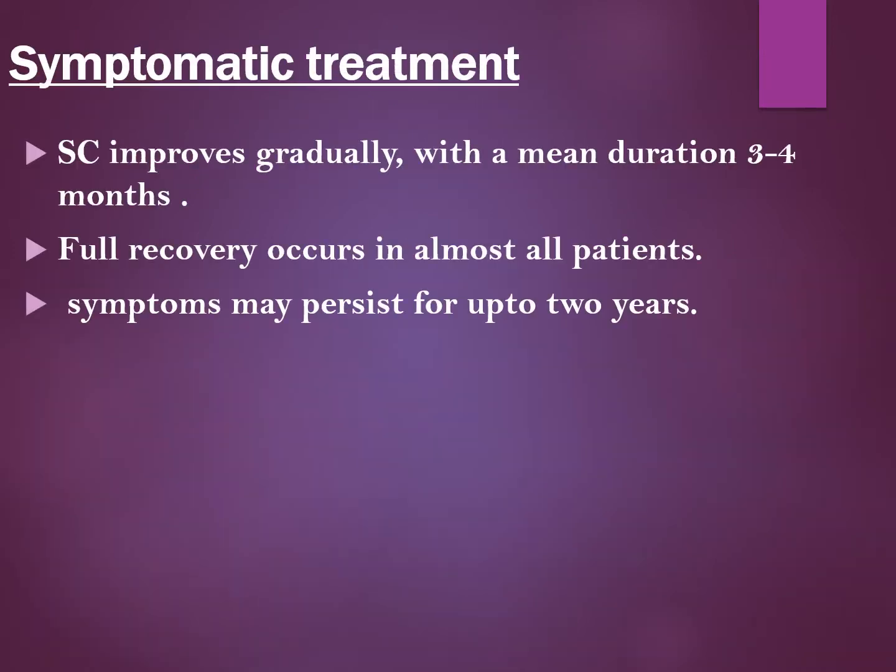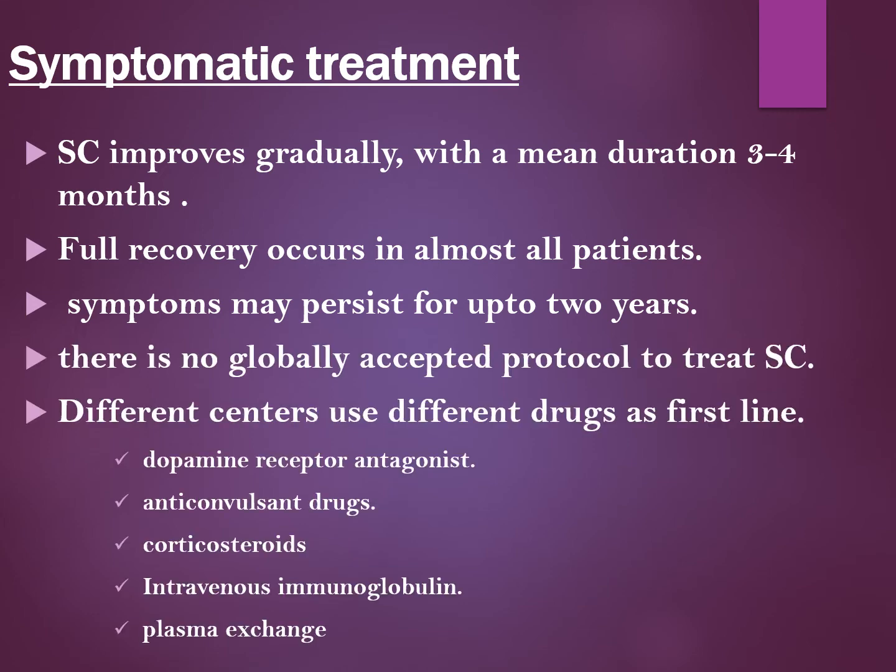When we see the symptomatic treatment, Sydenham's chorea improves gradually, with a mean duration of 3 to 4 months. Full recovery occurs in almost all patients, and the symptoms may persist for up to 2 years in a few patients. There is no globally accepted protocol to treat Sydenham's chorea, and different centers use different drugs as a first line. Some use dopamine receptor antagonists, some use anticonvulsant drugs, some use corticosteroids, others use IVIG or plasma, and also plasma exchange for severe chorea. So there is no globally accepted protocol to treat Sydenham's chorea.